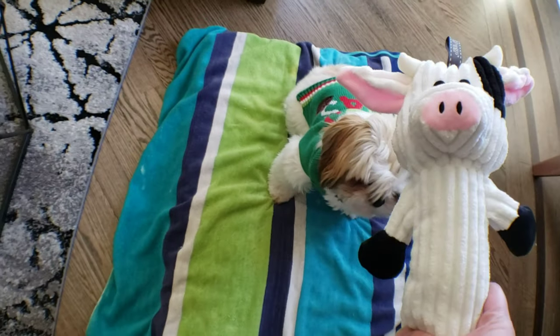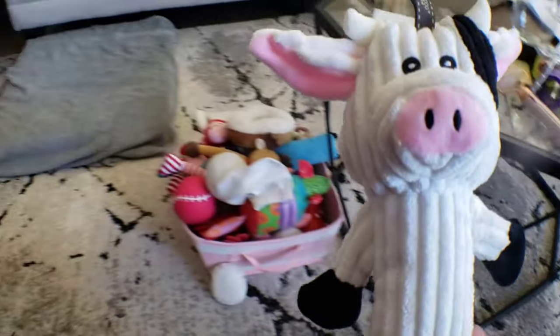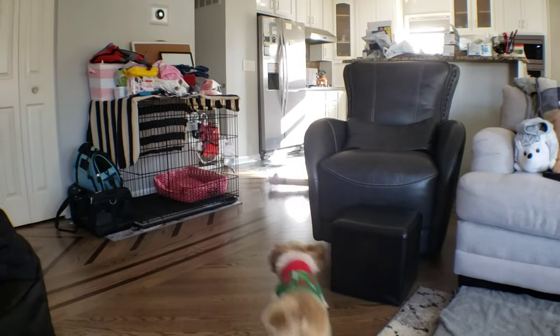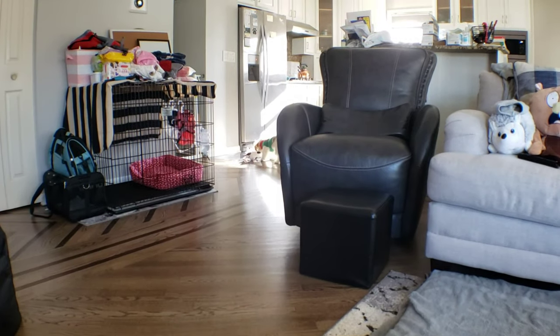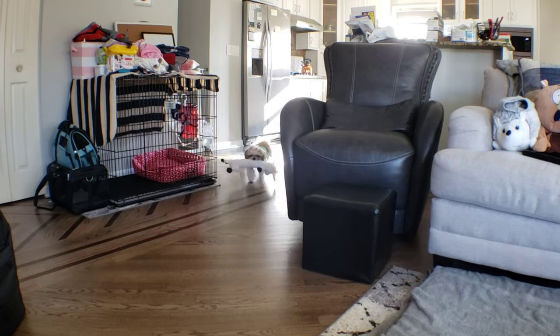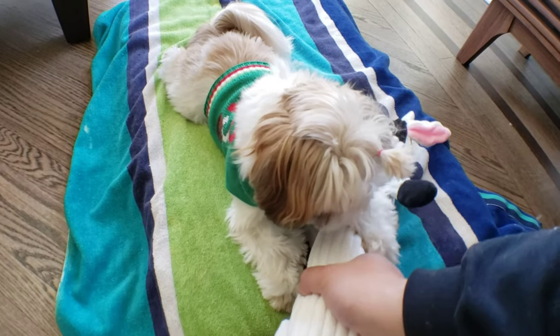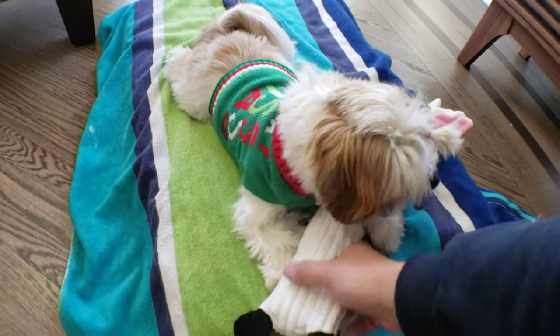Mr. Piggy Man. Well, I think we found our new best friend, Mickey. Ready to play? Yeah. Look at you. Hey! Good job, Mickey. Yes? No? Can't grab it? Okay, fine.